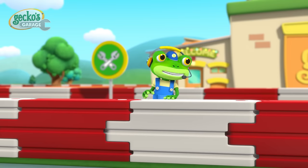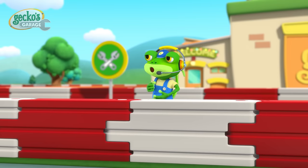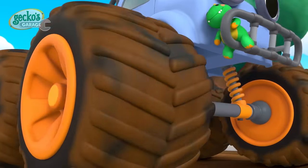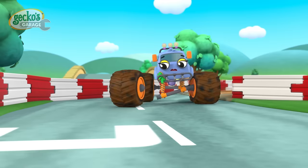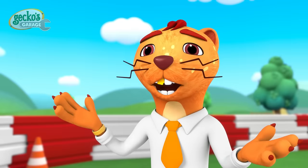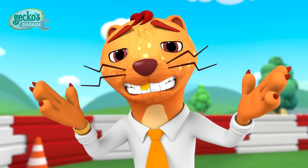Drivers, Mr. Weasel must have tricked Molly into his own pit stop. But she needs new tyres, not a rocket. Oh, that was my favourite window.